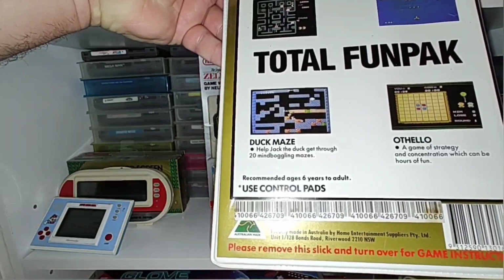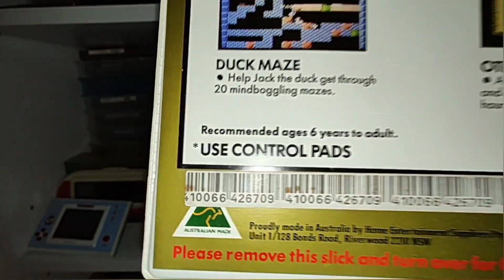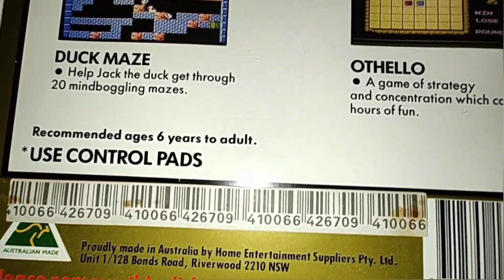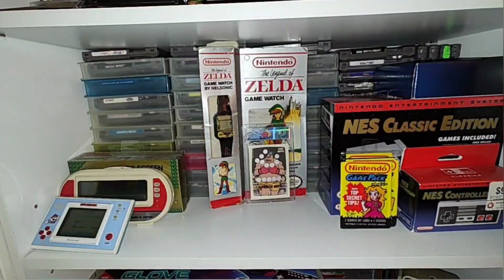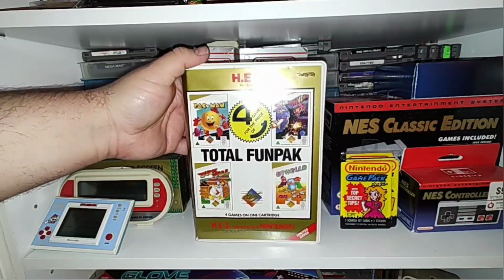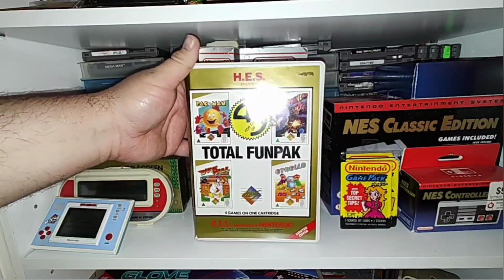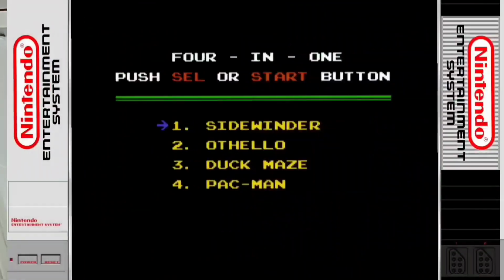Interesting. Oh, look, Australian made. Proudly made in Australia by Home Entertainment Supplier. So that's what HES stands for. So let's go ahead and play the four total fun pack. I'm pretty sure Pac-Man is probably the best game on here. So let's get going.